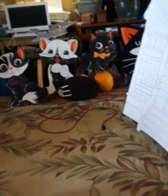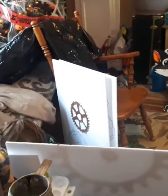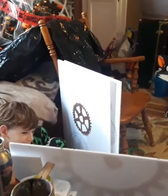So anyway, I just wanted to catch my little guy over there working on his trunk because it makes this mama's heart happy. He also made a batch of oatmeal cookies this morning that were delicious.